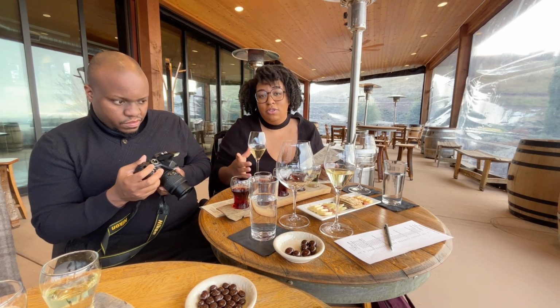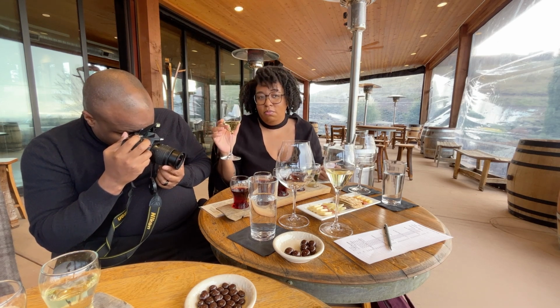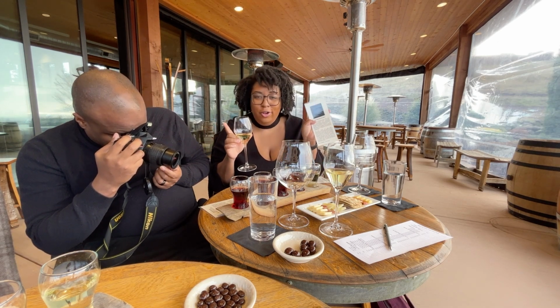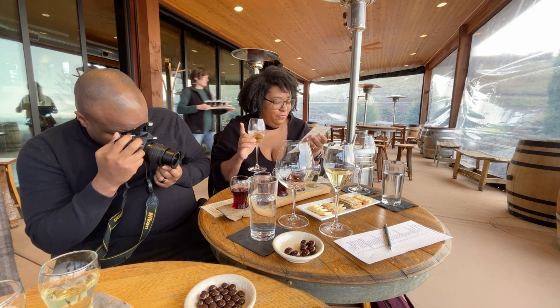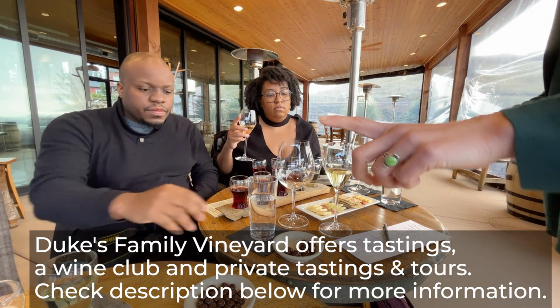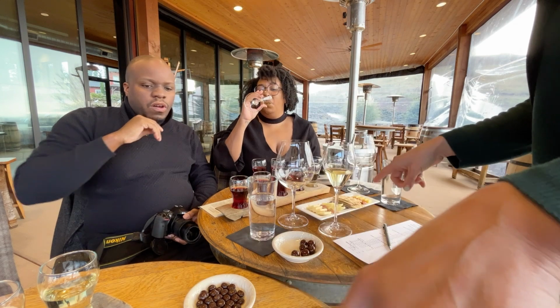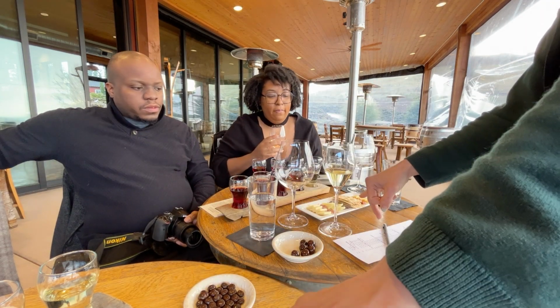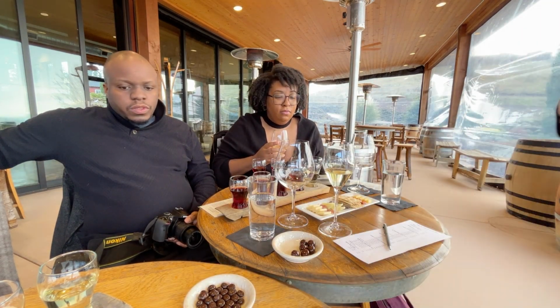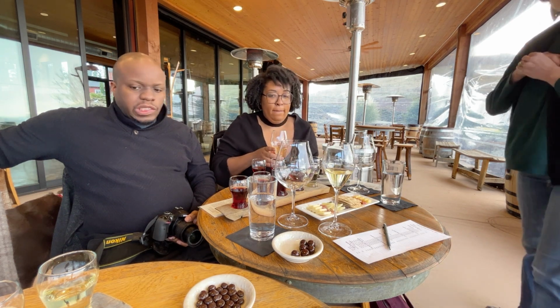If you come to Duke's, you get greeted with their 2015 Sparkling Brut. Alright, so here we have a Swiss, a pepperoni, truffled almonds, dried figs, a Manchego sheep's cheese, prosciutto, and then a white cheddar from Tillamook. Delicious. Thank you.